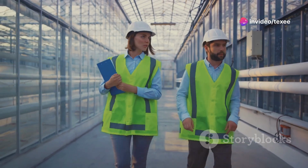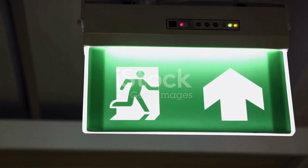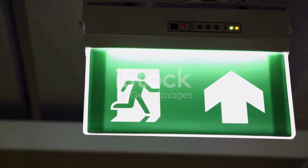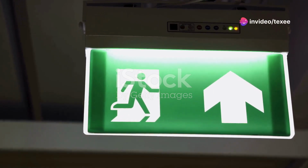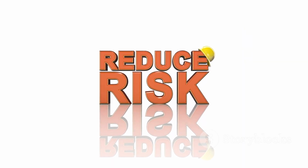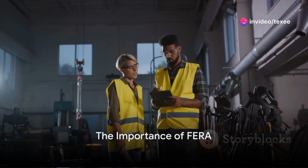fires or explosions. The importance of a FERA cannot be overstated. It's not just about ticking a compliance box or meeting a standard, it's about safeguarding lives, protecting property, and ensuring a resilient and secure working environment. So in essence, FERA is a systematic process to identify, evaluate, and manage the risks associated with fire and explosion hazards in the workplace. Now you might ask, why is conducting a FERA so crucial?